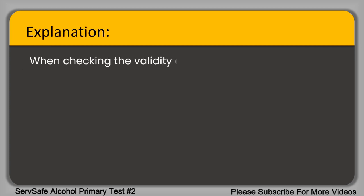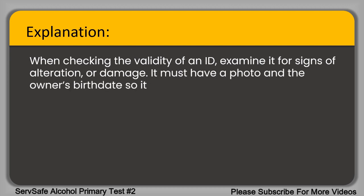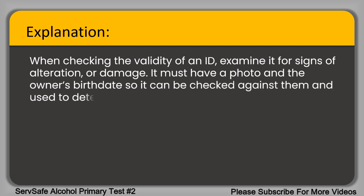When checking the validity of an ID, examine it for signs of alteration or damage. It must have a photo and the owner's birth date, so it can be checked against them and used to determine their age.